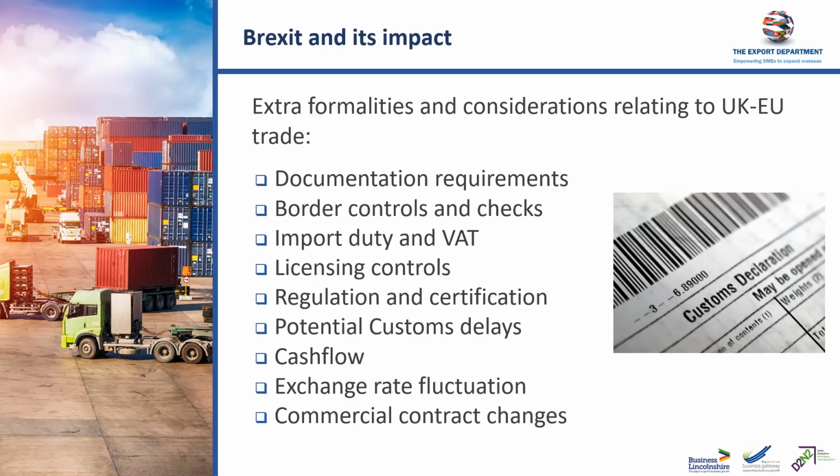However, some companies have only ever dispatched unacquired goods into free circulation within the EU. So the change is considerable, and many remain unprepared, even though we've got less than 60 days to go. So looking at those extra formalities and considerations relating to the UK and EU trade, companies are going to have to understand what documentary requirements might apply to their products when imported from the EU.